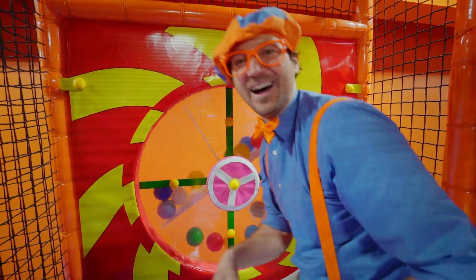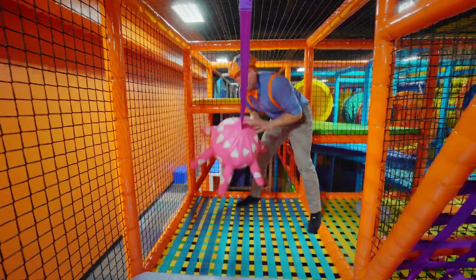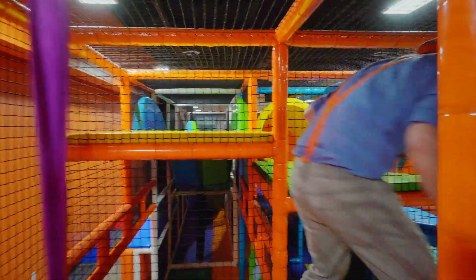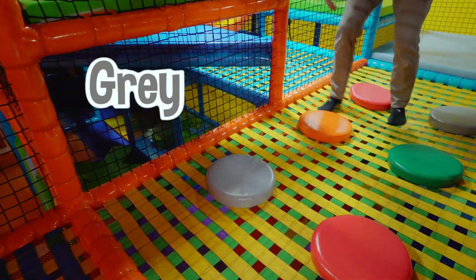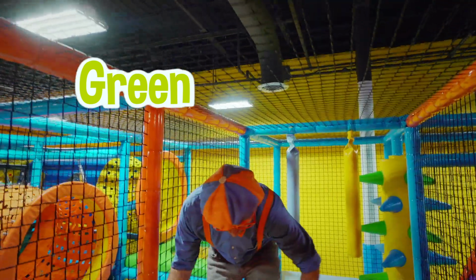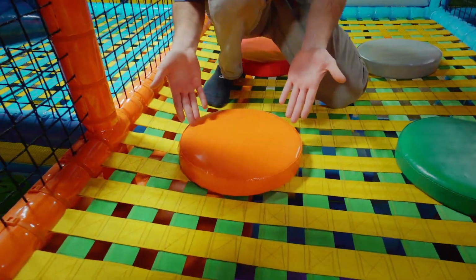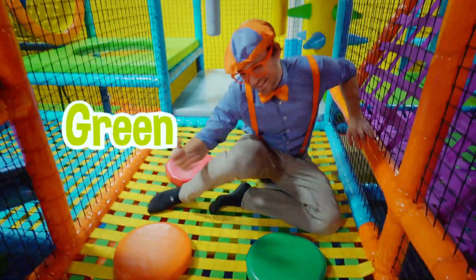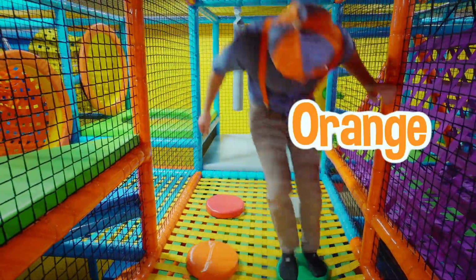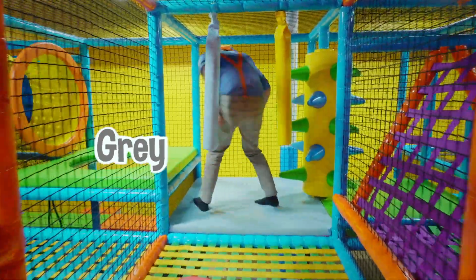Whoa! Come on! Whoa! Here it comes! Whoa! Oh, here we go. Oh, okay, come on. Whoa. All right. Let's say the colors. Red, gray, green. Oh, wait a second. I just said green. This isn't the color green. What color is this? Yeah, this is the color orange. But hey, look over here. I'm so silly. This is the color green. Let's try that again. Ready? Orange, green, red, gray. Good job. Whoa.